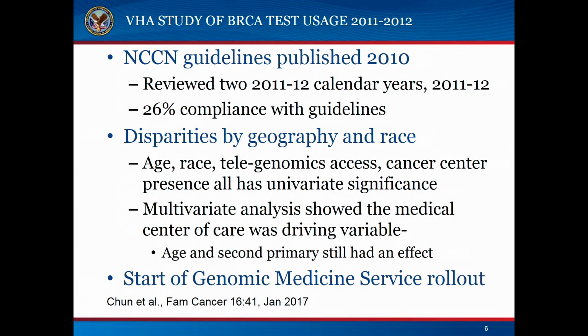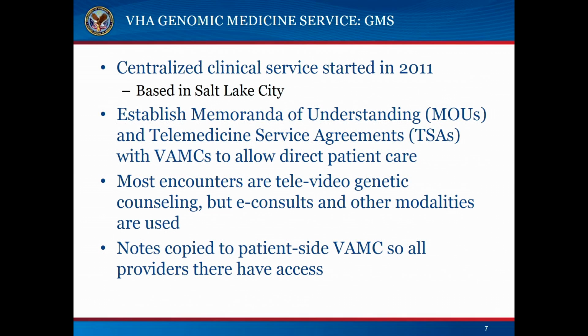And so there's sort of the Hayflick effect, from an experimental point of view. If your center has access to it and your colleagues sitting in clinic are saying, oh, well, you should do a genetic referral. How do I do that? Here's how you do that. Very quickly it gets adopted into that VA's culture. So that's what we're working on.